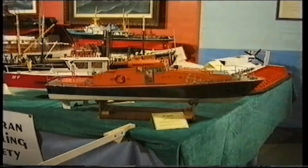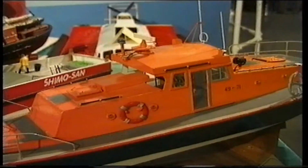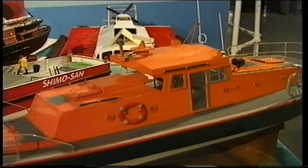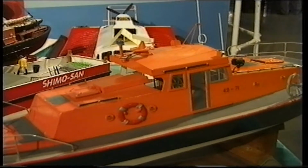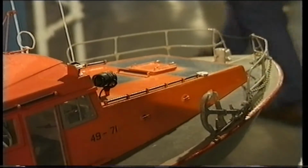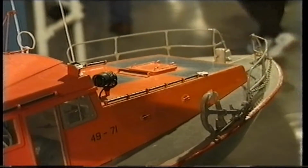lost our flying. Scratch-built, own design lifeboat, which started life as a gunboat built on a free plan from Model Boats. I built the hull, and then I didn't like the gunboat's lifeboat styling, and I more or less designed it similar to a Rother class lifeboat, and all the fittings are the same as a Rother class lifeboat.